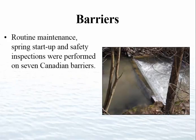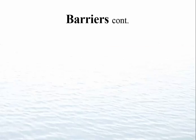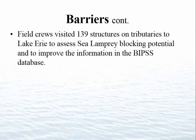Barriers, we had routine maintenance, spring startup, safety inspections on the 7 purpose-built Canadian barriers. Repairs and improvements were conducted on Little Otter, Youngs, and Forestville Creeks. And also field crews visited 139 structures to assess the blocking potential and add information to the barrier inventory project. I forget what that stands for. Barrier inventory project selection system. There we go. Thanks, Paul.